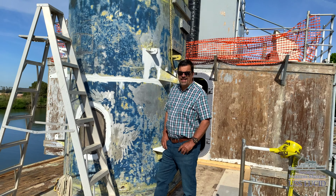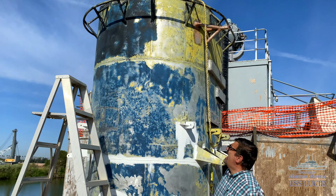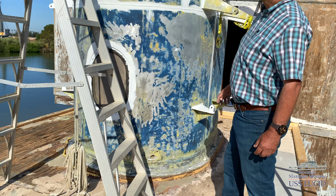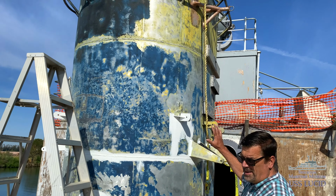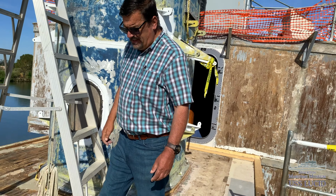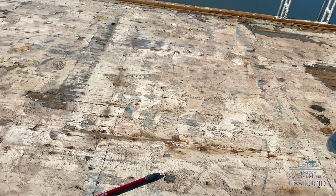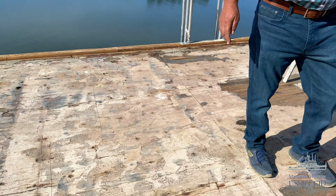Okay, we're on the stack deck now. You can see some of the work that's being accomplished here on the stack. We had 60 years of paint, probably a dozen coats here that has been needle gunned and sanded off. This is getting ready for primer right now. And the deck is being replaced here on the stack deck. A lot of damage here, so this is gonna be covered with waterproof covering and then handrails installed all the way around.